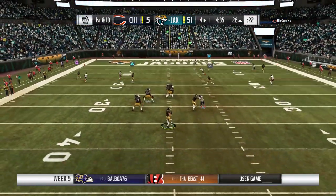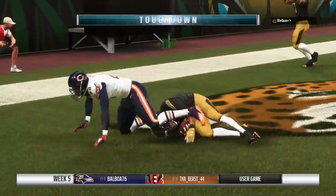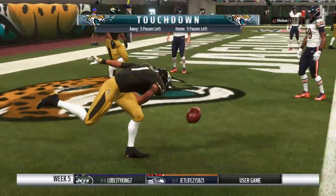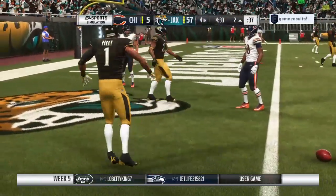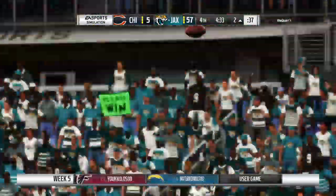Back to throw now on first down. And that is caught. Touchdown, Jacksonville, as his guys are in for 6. And the forced turnover on defense leads to 6 points.